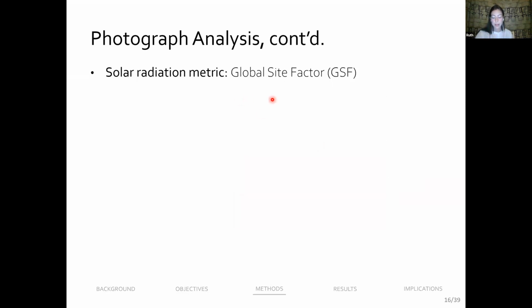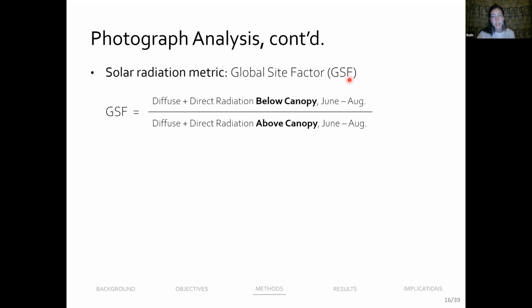And from this binary image, we were able to calculate the amount of radiation transmitted below the canopy. And the metric that we used to do this is a proportion called global site factor, or GSF. And this is the amount of diffuse and direct radiation transmitted below the canopy, and we were just looking at the summer months, so June, July, and August, over the amount of diffuse and direct radiation above the canopy for that same time period.